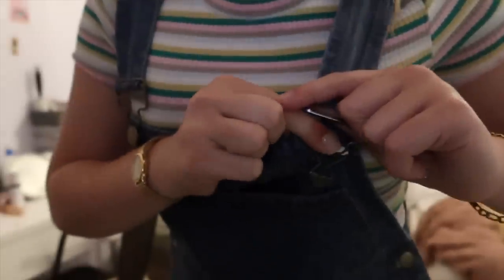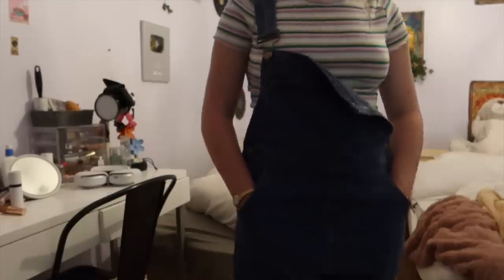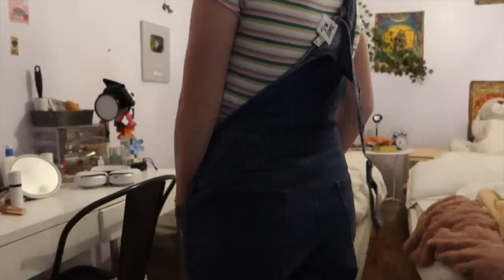Sometimes what I like to do with these is have one strap off the shoulder. I also wore these yesterday with this top and it looked so good. I'm just telling you, you can literally wear these with anything since it's white. But yeah, I feel like I can also wear these to the beach. I've been loving the beach lately. In the past week, I've gone to the beach 3 times.